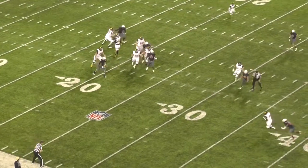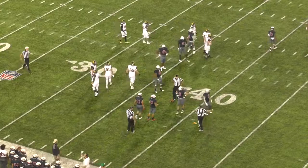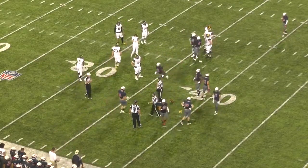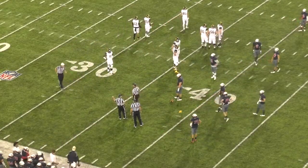Pitts flares to the left, and a nice little stop route here. Cedric Washington on a little comeback, catching the ball at the 38-yard line. It may have been defensive holding. That's what I saw, the preliminary signal. And I would imagine the Panthers are going to decline this penalty and take it 1st and 10 at the 38.